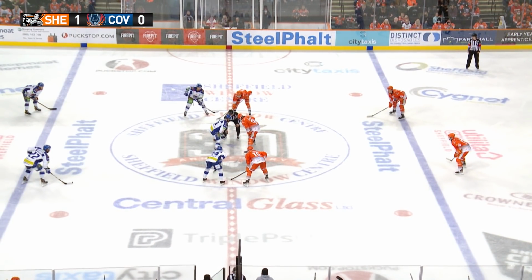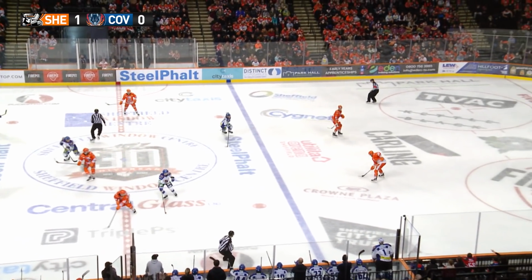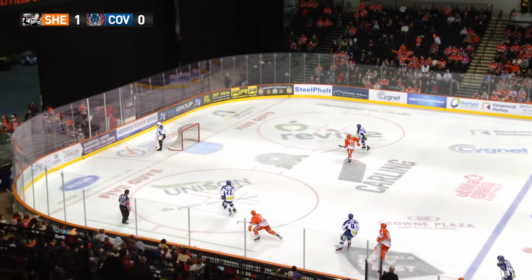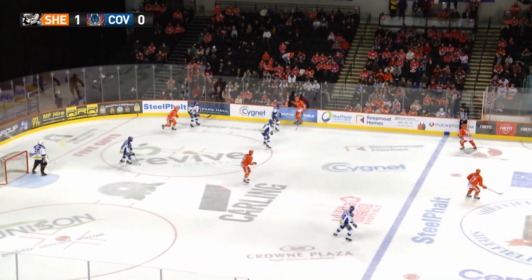So here we go then, play about to get back underway with the Steelers leading 1-0. A power play goal. They move to 1 for 4 with a man advantage. So they're about 25% coming in. And that's exactly what they are in this game as well.